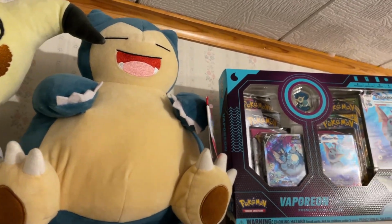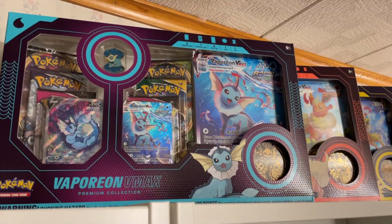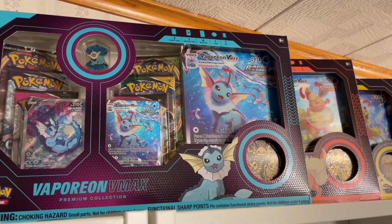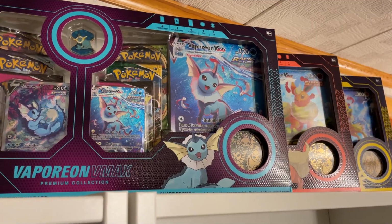I just recently traded for these boxes here. So a couple years ago, you could go into Walmart and buy one of these for about $40. Now, if you wanted to buy any of these three boxes, they're about $200 a piece. Now, I didn't pay cash for these. I did trade some other things out of my collection for these, but I think it's a good investment because sealed product normally goes up.